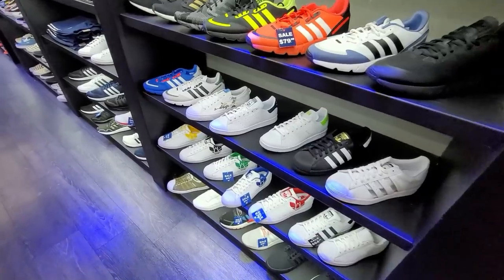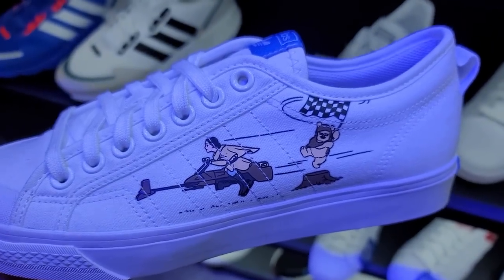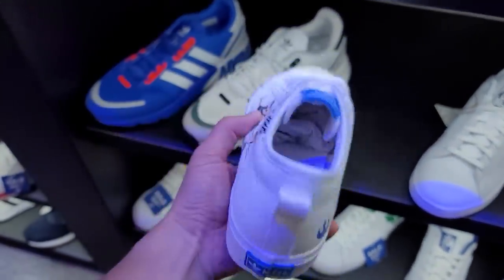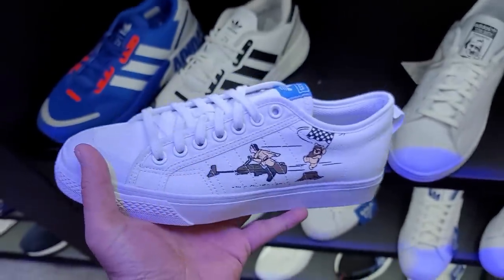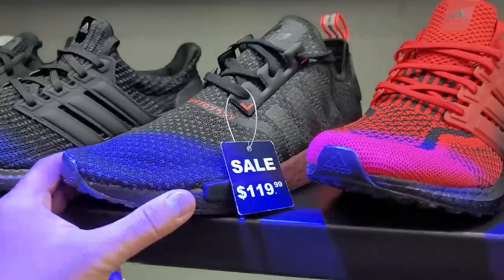Looking at the Superstars, Adidas. What is this? I know they've had Star Wars collabs, but I've never seen this. I don't really know what it's called. But yeah, isn't that Leia riding one of their little hover ships or something? Oh, I've never seen that before. That's a Star Wars NZA collab. That's hilarious. I've never seen that. That's dope. It's always interesting seeing stuff that you've never seen before.